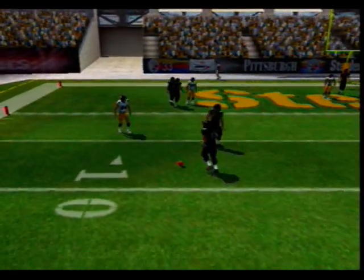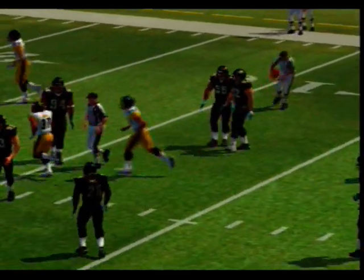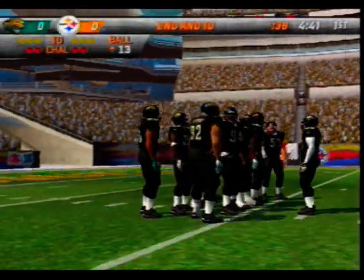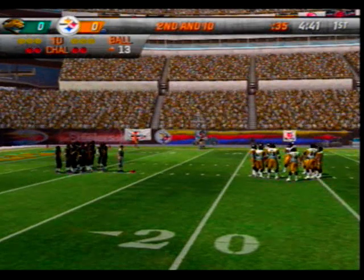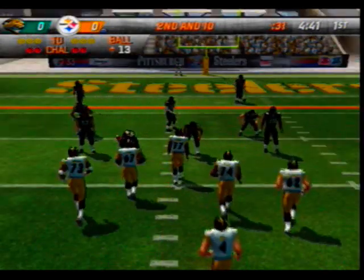Gets rid of it. Broken up. He has a knack for making a big play. That was another one right there. Shepard was his intended target. Second and 10. Ball on the 13-yard line.